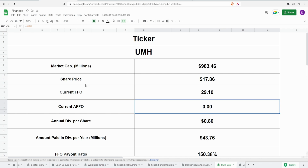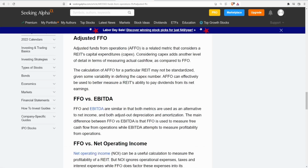But now that we have covered FFO, let us now cover AFFO. And we get the exact same article, scrolling down, adjusted FFO, which is just AFFO. It is pretty much a related metric that considers a REIT's capital expenditures, CapEx. Considering CapEx adds another level of detail in terms of measuring actual cash flow as compared to FFO. The calculation of AFFO for a particular REIT may not be standardized, given some variability in defining the CapEx number. AFFO can effectively be used to better measure a REIT's ability to pay dividends from its net earnings.